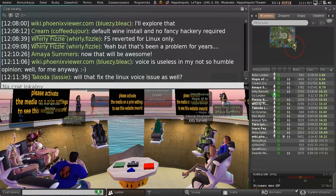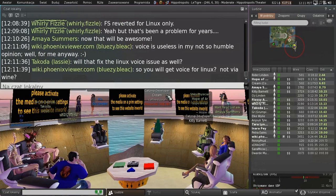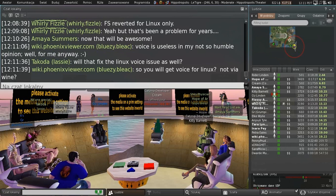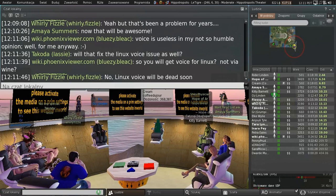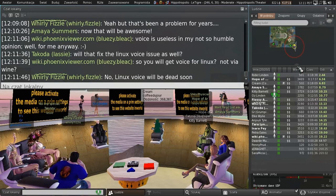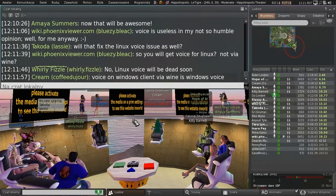So it will not do anything at all for the Linux voice issue. In fact, it will break all existing Linux implementations, period. And we will not get an update for Linux. Sorry. If you run the Windows one under Wine, it should work, or it may work.